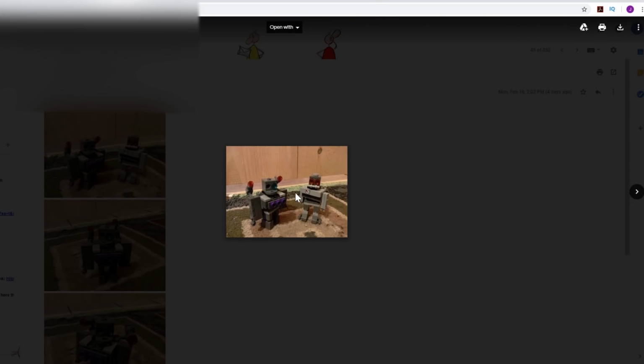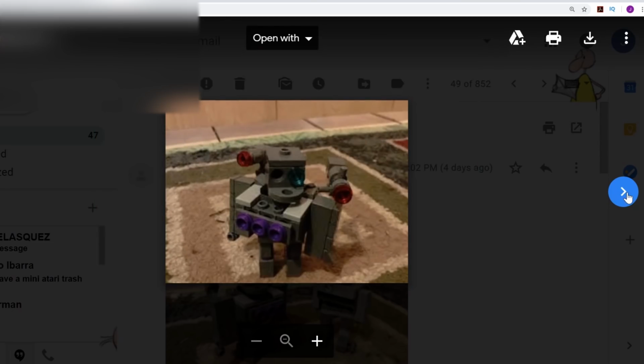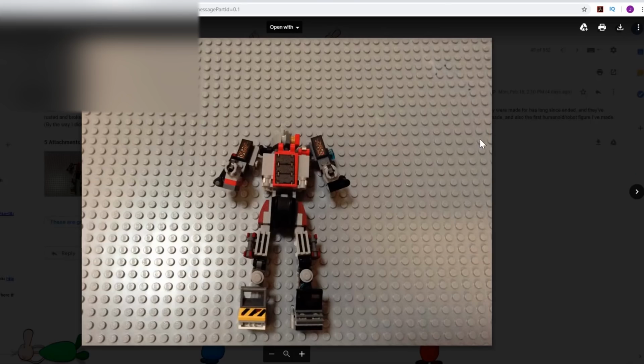And now Erik Hardman. Ooh, can I zoom in on that? There we go. Got some little robots. Pretty low resolution, but I like the simplicity, the little chin and the eyes. Thanks, Eric. Thanks a lot, Derby, for this submission.